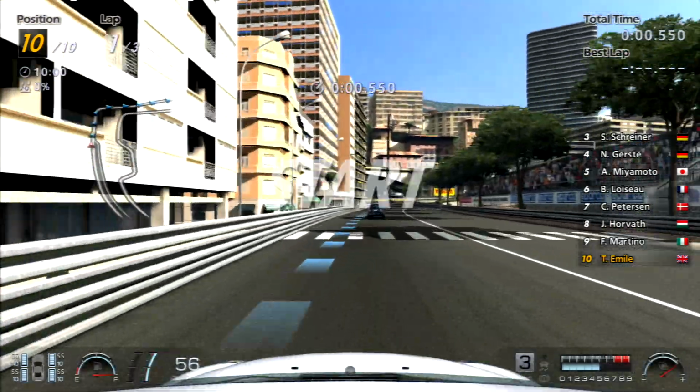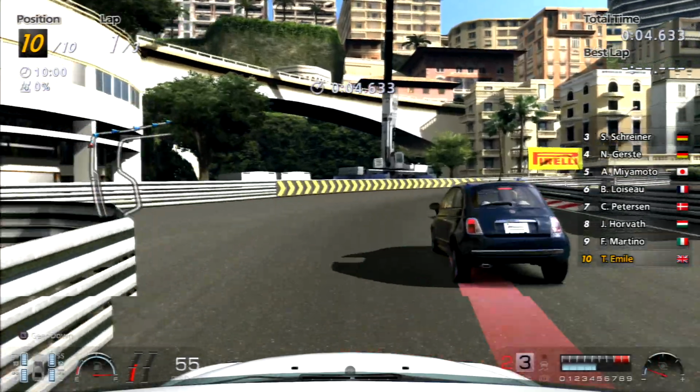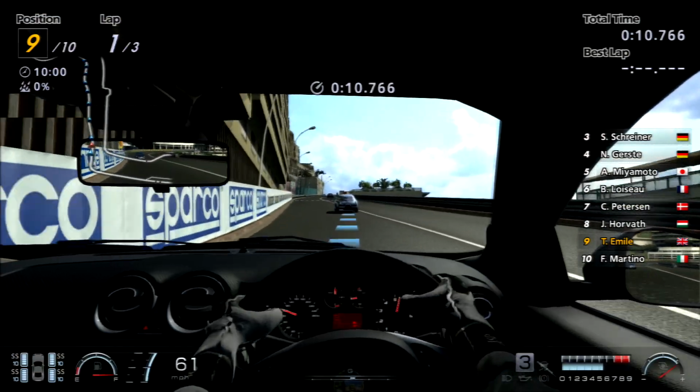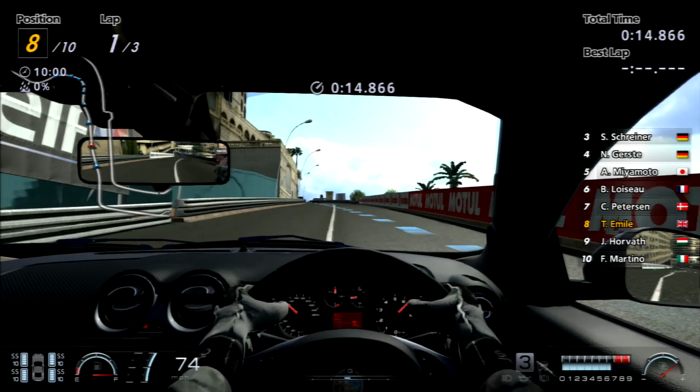Oh, there's no old Fiat 500 in this race. There's also, let me get an exhaust system, let me get a bass booster. Yeah. A bigger amp. Amplify.